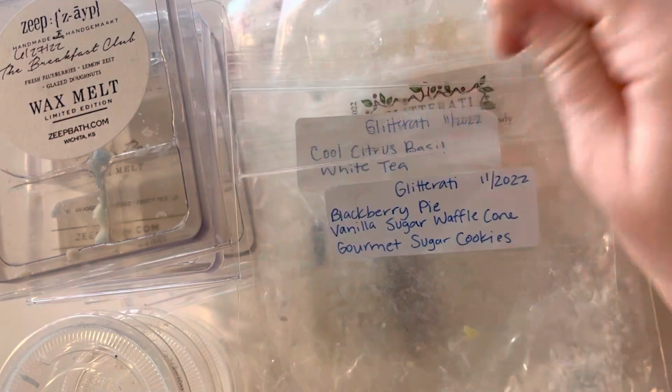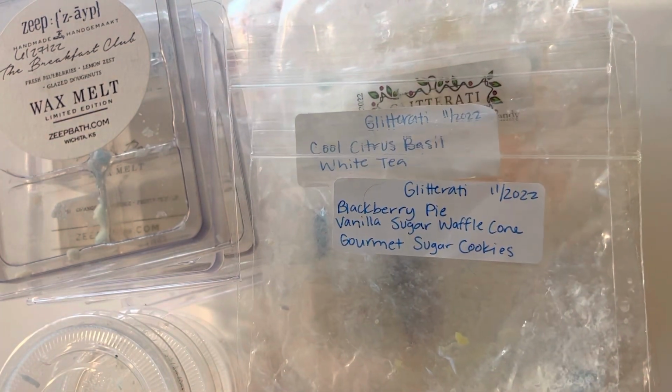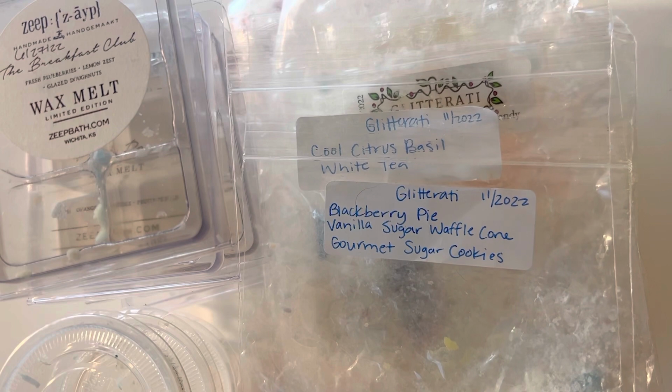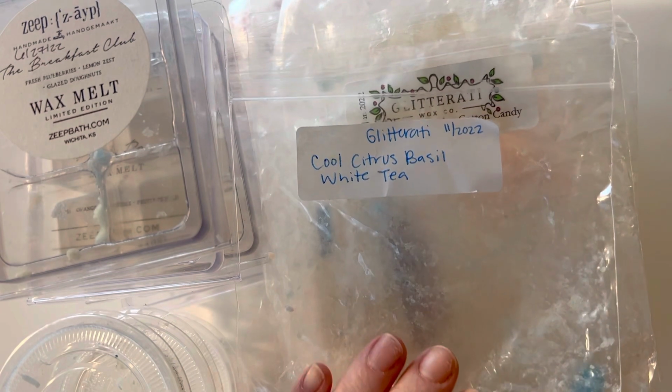I have blackberry pie, vanilla sugar waffle cones, gourmet sugar cookies. I gave this a 7 out of 10, 4 out of 5 throw. This one was a little better. So I think it's not blackberry. I think it is the butter cookies I don't always love.